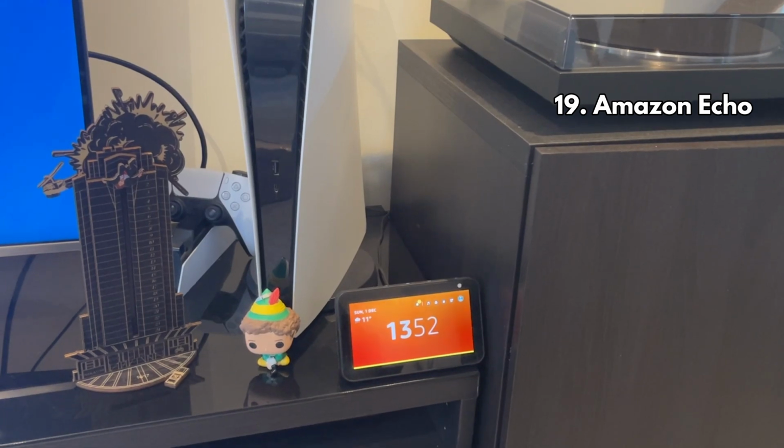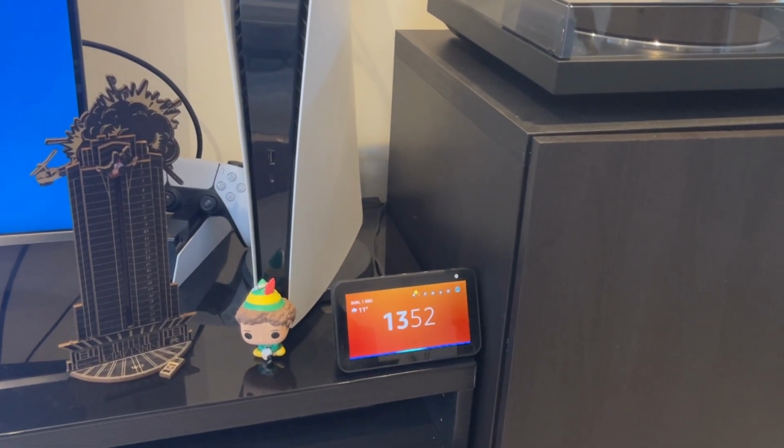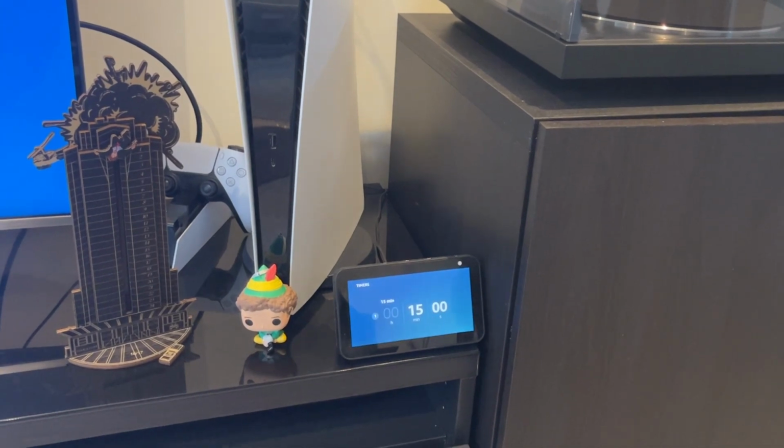Last thing with the gadgets, I'm going to say an Amazon Alexa. Probably most people have got them, but the reason why I like them is that you can set timers and all that sort of stuff. You can say, set a timer for 15 minutes and then boop, boop, boop. Pretty basic, but it's just so handy to have that in the background whilst you're cooking, and you don't have to think about it.